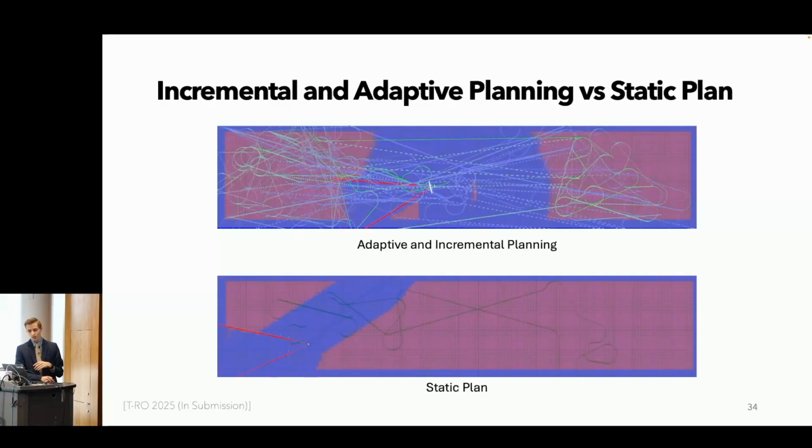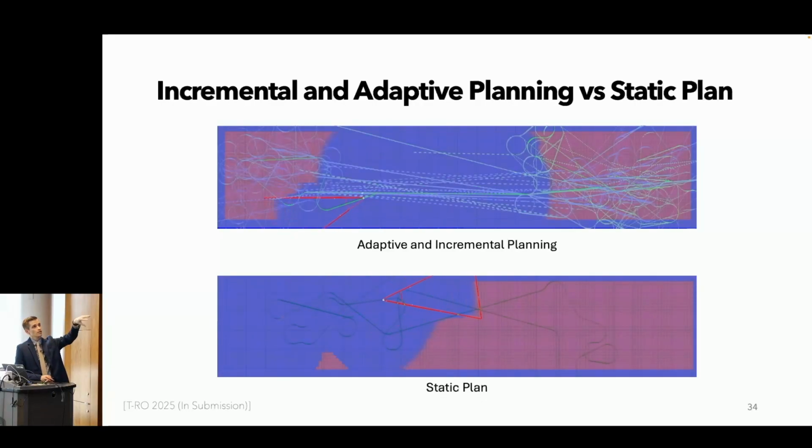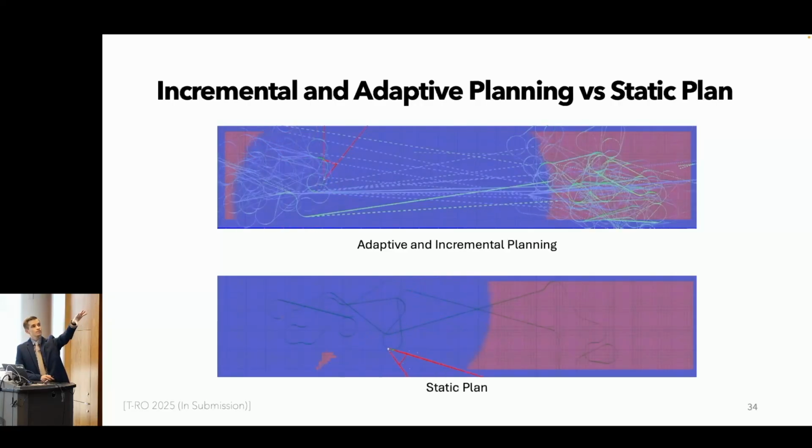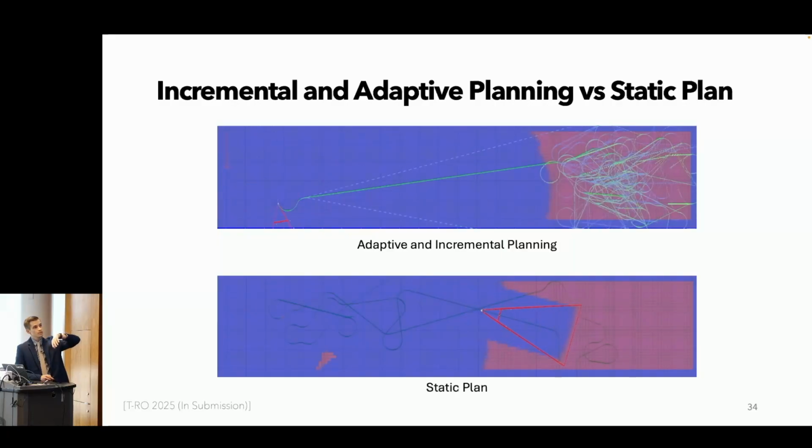And we can see how the one on the top, how its search tree, which is visualized as all the different paths, continues to be refined. And it's focused again in these areas of high information gain and less focused in the areas where there's no expected information gain.